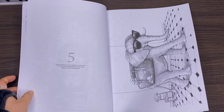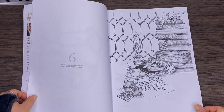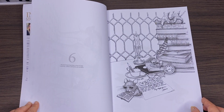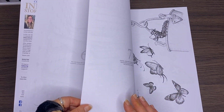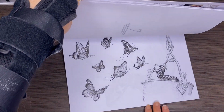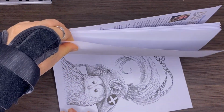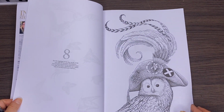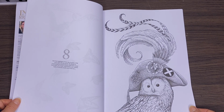lots of cross-hatching. It was originally released as a sketchbook, but colorists discovered it, and like Carolina Kubikarski's art that's kind of sketchy and not really grayscale, people have really gravitated towards Rory's work. I mean, it's just gorgeous.